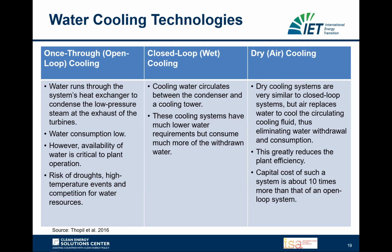This is also the reason why most power plants built after the 1970s have used closed loop or wet cooling, where the cooling water circulates between the condenser and the cooling tower, and therefore you have a lot less water requirements, so a lot less water extraction, but you're actually consuming more water because in this circulation process between the condenser and the cooling tower, of course, this water evaporates, is being lost, and therefore the consumption level is higher. Nonetheless, you're no longer so much exposed to the risk of water running or not running through your once-through open loop cooling cycles.